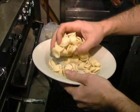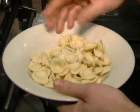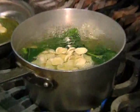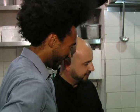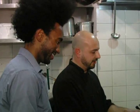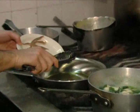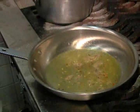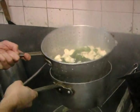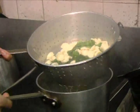I have orecchiette with this semolina flour pasta. There is no egg in here. It's orecchiette, little ears, shaped like little ears. So, turn off the heat. Remove the garlic before it gets burned. At this point, while the oil is not super hot, I'm gonna add the anchovies. Just a little bit of crushed red pepper. I always save some of the water, just in case the dish comes out a little dry.